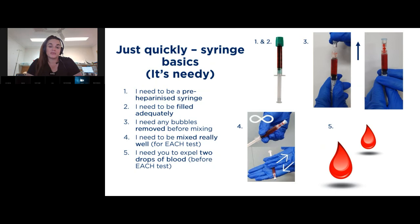Number 3 is to always make sure you're removing the air from the syringe prior to mixing. I don't know if it's a nursing thing, but often once we collect the blood in the syringe, for whatever reason, we pull the plunger down a little bit more, pop the cap on, and then we mix. The issue with that is you've just introduced a little bit more air into that syringe that you've now mixed through your sample, and this can affect your gas results. So make sure as soon as you've collected that you expel that bit of air, and that you're mixing your syringe well each time you run a test.